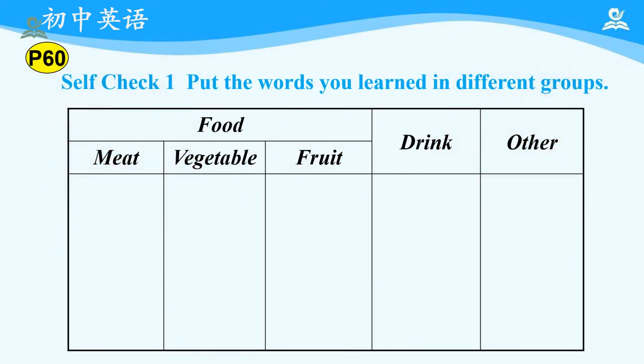Now, please open your book and turn to page 60. Look at self-check, Exercise 1. Please put the words you learned in different groups. Now, please pause and do the task. Are you good at doing this? Now, let's read the words.